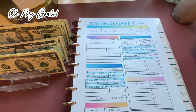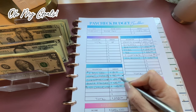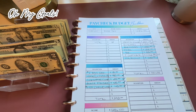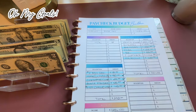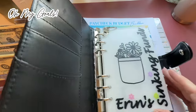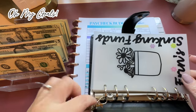So we need to focus on windows or home envelope, Christmas club, and Black Friday. So we have a couple binders that are going to be affected. This is my holiday binder. But first we're going to get into the home improvement or home expenses. We're going to do that first.